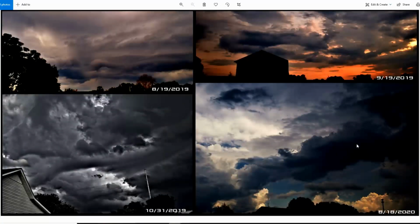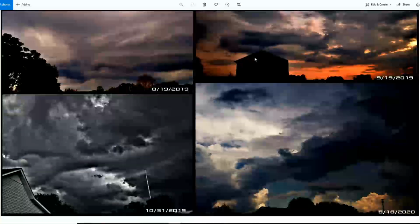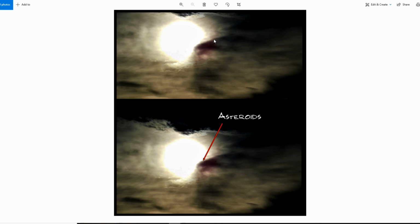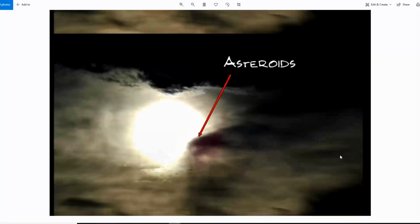But you can see where the house is, where the barn is, my neighbor's barn. They're always passing at the same spots, same places, same direction, same everything, over and over and over. It's not like I can make this up. Passing in front of the sun, pretty self-explanatory.